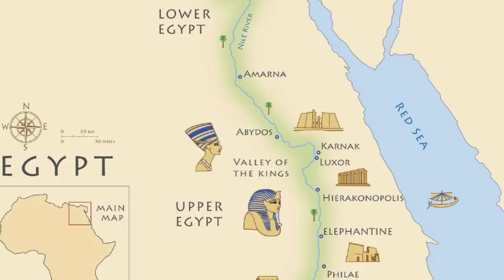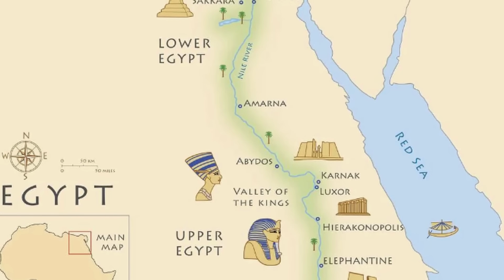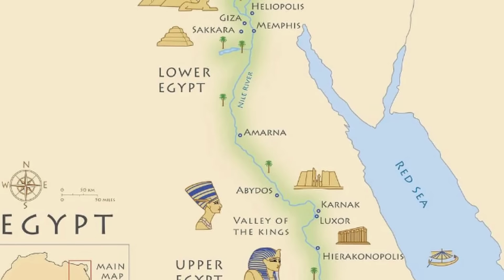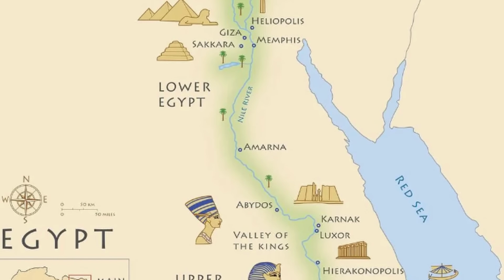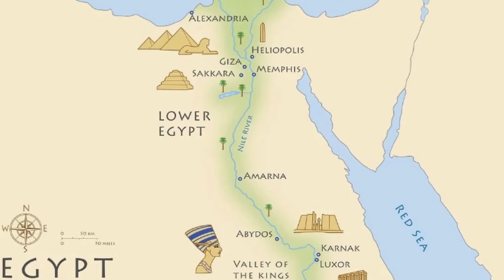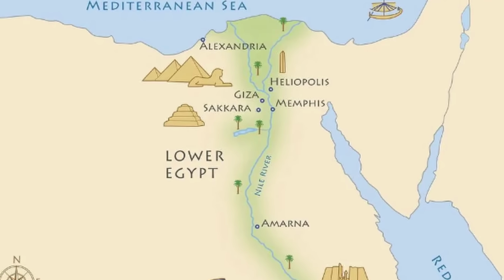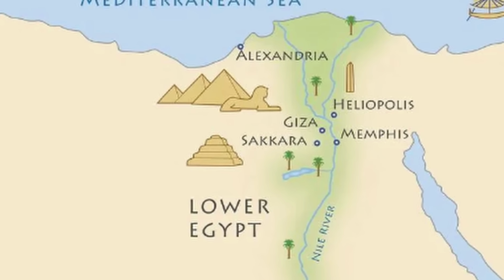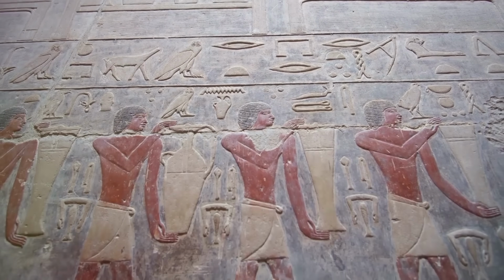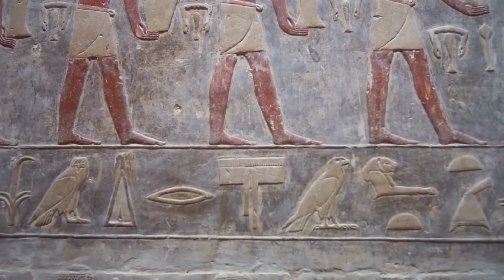Upper Egypt, located in the southern part of the country, was characterized by its narrow strip of fertile land along the Nile, while Lower Egypt, in the north, encompassed the broad and marshy delta region. Each kingdom had its own ruler, known as a king, and distinct cultural practices that reflected their unique environments and ways of life. The unification of these two lands under a single ruler marked a pivotal moment in Egyptian history.